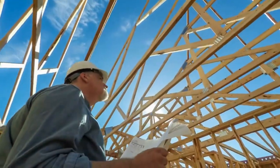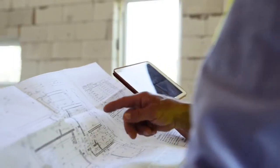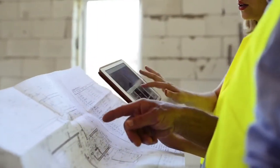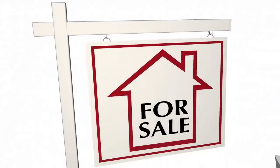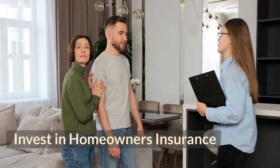And another tip, a new home construction is a great option to consider. Unlike older properties, modern homes won't have any mold, design concerns, water damage, or other problems. New homes also come with a warranty. Number 6. Invest in homeowners insurance.